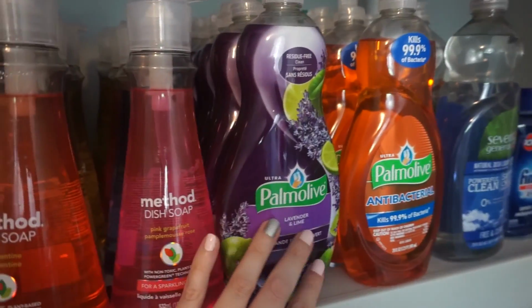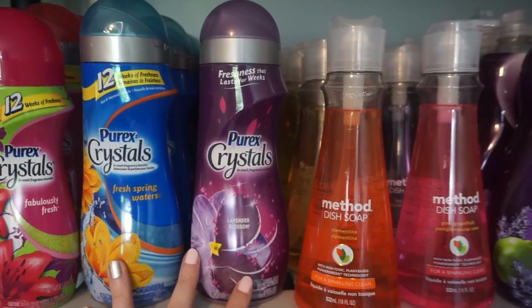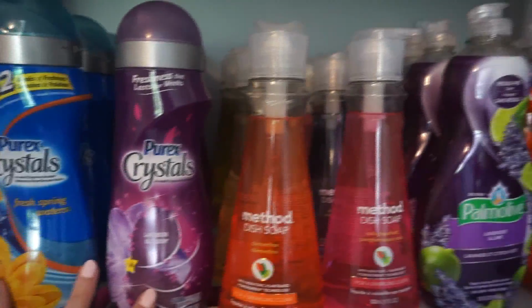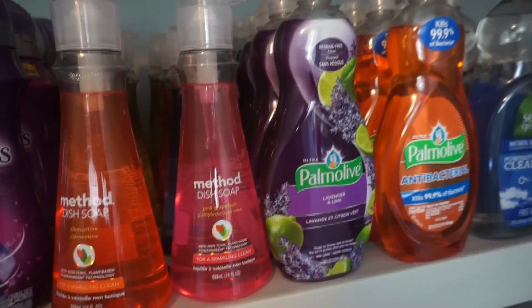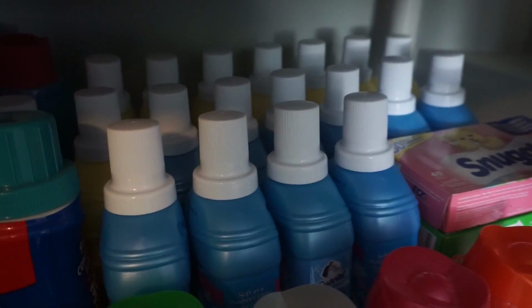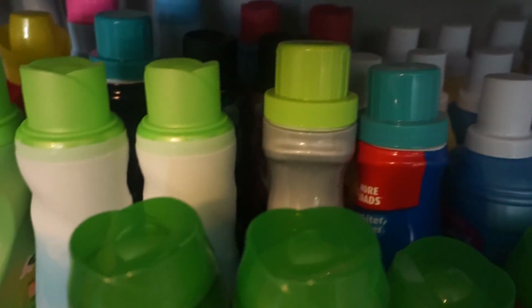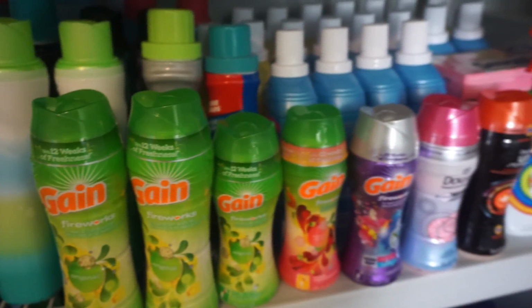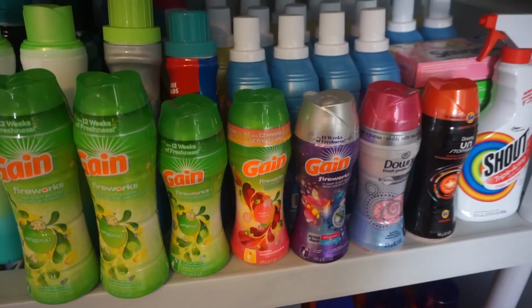And anything like a dish soap or hand soap, in my basement, I keep a little stock of Purex crystals by the washer and dryer. So this is overstock here or extras, but a lot of this too, I do help out family members. So that is why those bags are there, so people can come in and grab a couple of things. Check out that Suavitel. Those were from Walgreens, guys, when they had that double points deal going. Awesome. And Dollar General, I've been getting some Gain products as well as Family Dollar, so that has been good as well.